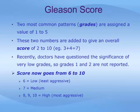When the pathologist inspects the biopsy samples, he or she will not assign just one grade, but will actually take note of the 2 most common grades seen in the entire specimen. These 2 Gleason grades are added together to give us what is called the Gleason score. Because the possible grades go from 1 to 5, the possible scores go from 2 to 10. As mentioned on the previous slide, however, grades 1 and 2 are no longer reported by most pathologists, so the score now goes from 6 to 10, with 6 being the least aggressive form, 7 being intermediate, and 8 to 10 being the most aggressive form of prostate cancer.